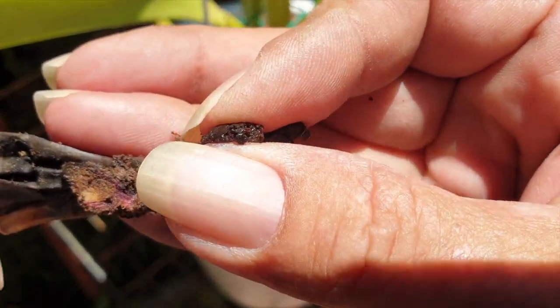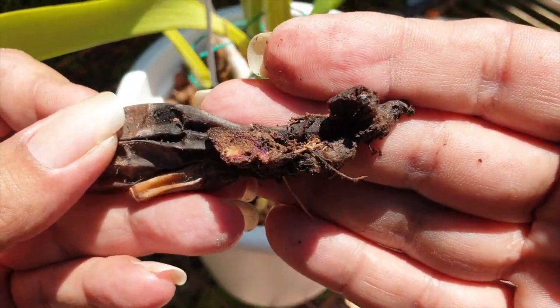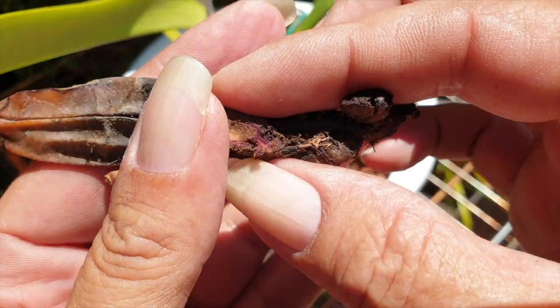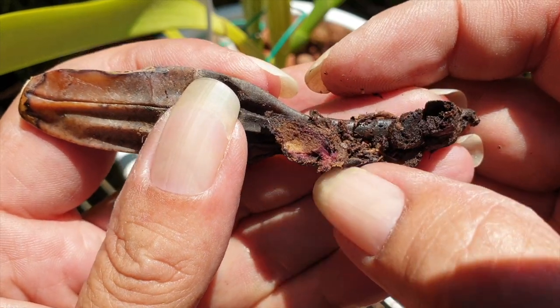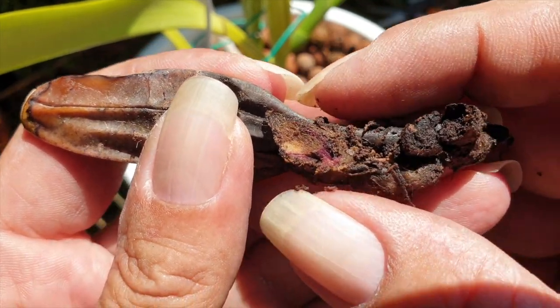This is wet because of the wet LECA down there, not because it's rot. So I'm just double checking. Now I'm seeing purple here. This is concerning, because I didn't use any purple dye or anything to have this happen. The orchid seems to be living with Fusarium.